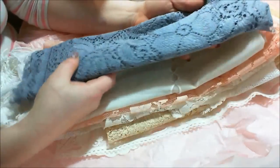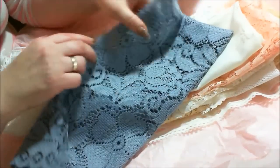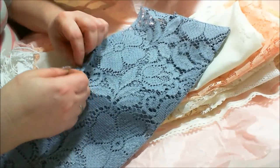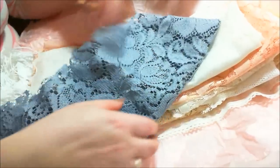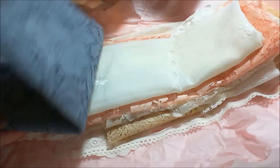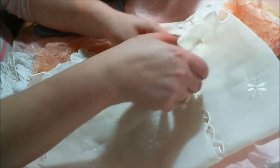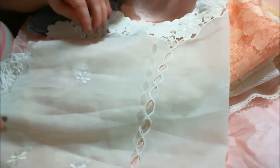Oh, look at this. This is from a thrift store in Iceland, I'm very sure of it. Oh my goodness, this is gorgeous. This is amazing. Look at this piece. It's a whole tablecloth. Holy moly.